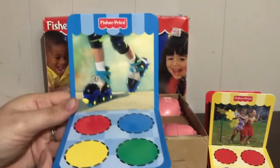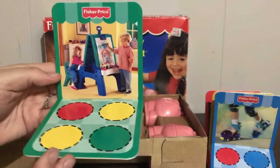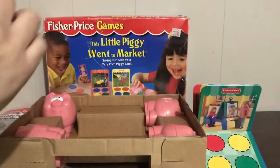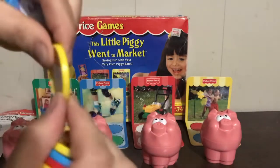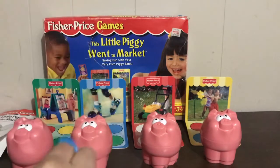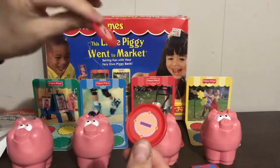You want some cool roller skates, or you want to buy a really cool easel. So it's kind of like free advertising in a game. So here are the coins. See, it's got the Fisher-Price logo on one side and it's got the numerical value on the other side. So all the yellow ones are worth 10, blue ones are worth 5, green ones are 25, red ones are 1. This game is complete.